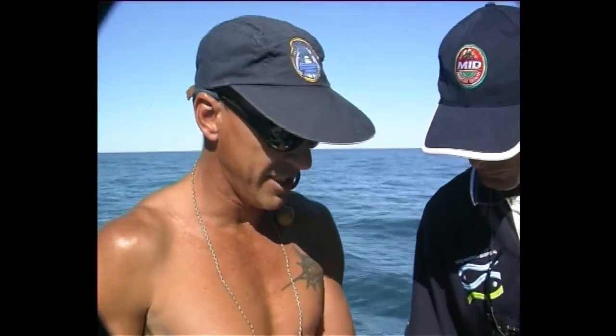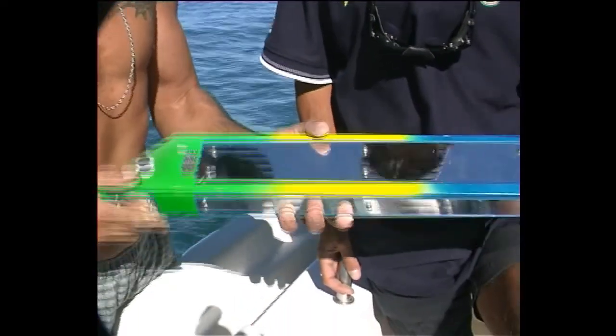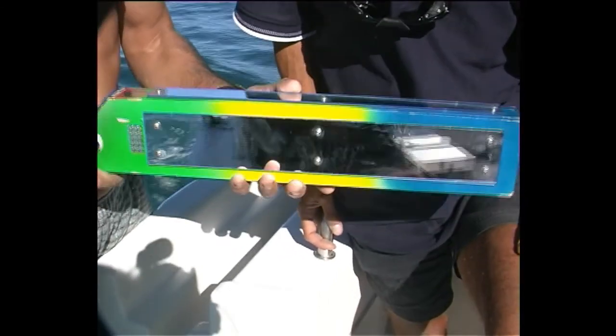Okay, this is what we call a witch doctor. It's had a few mods done to it. It's got a few sinkers in it to make it rattle. Yep. It's got the mirrors on the sides which flash. We'll drop that out the back.